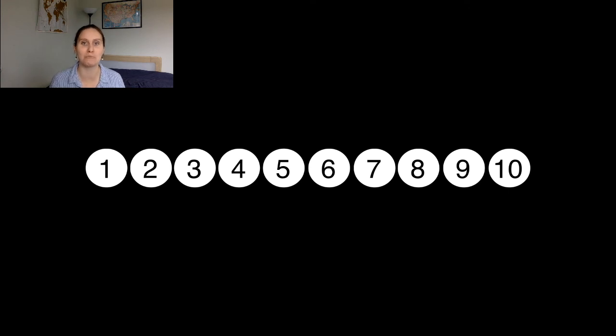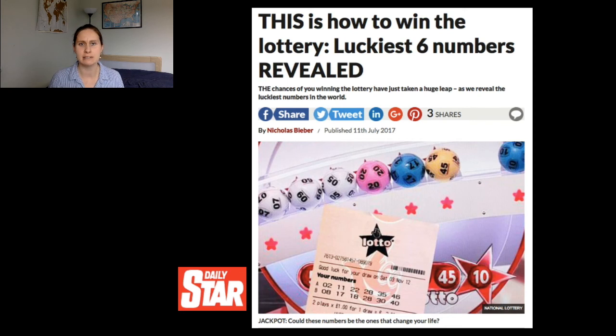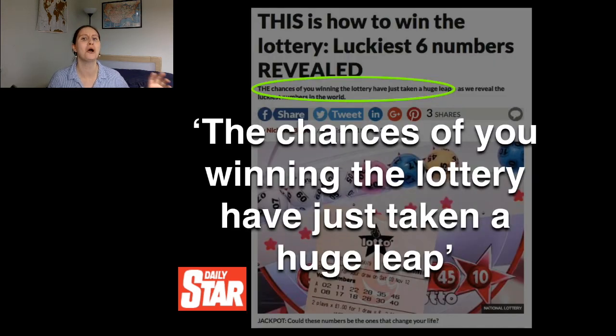So let's find out, what are the winning numbers on today's micro lottery? Are you ready? The winning numbers are 5 and 6. There we go. Well done if you won. You win pride. And we are going to finish with my favourite, or maybe my least favourite, bit of this article, which is this bit here, which says that just by reading this article, the chances of you winning the lottery have just taken a huge leap. No, they haven't. It's still about 1 in 45 million. It's still really unlikely.